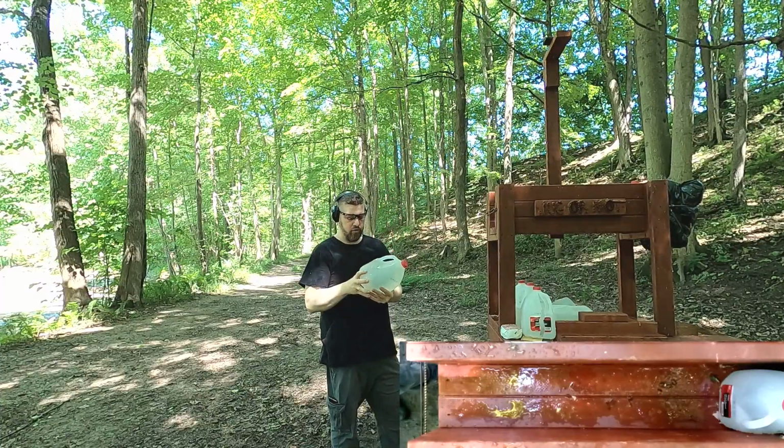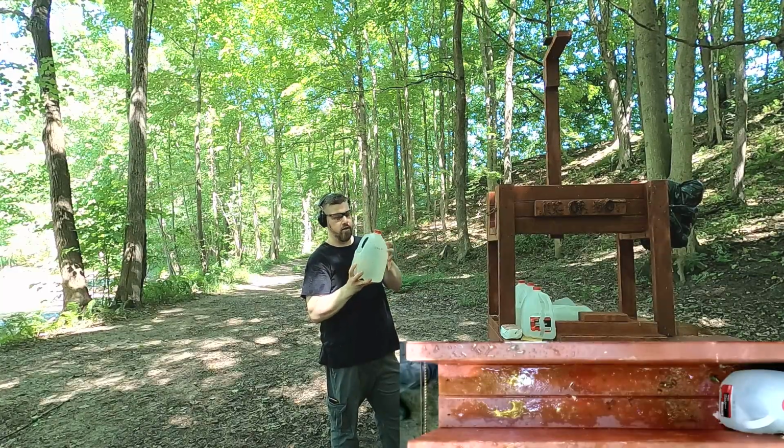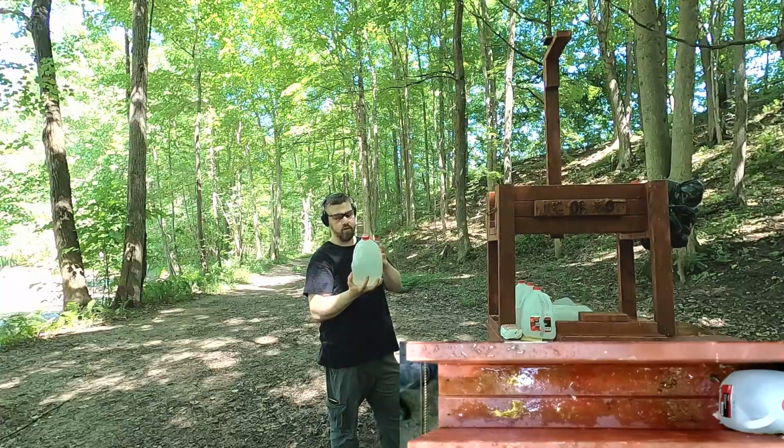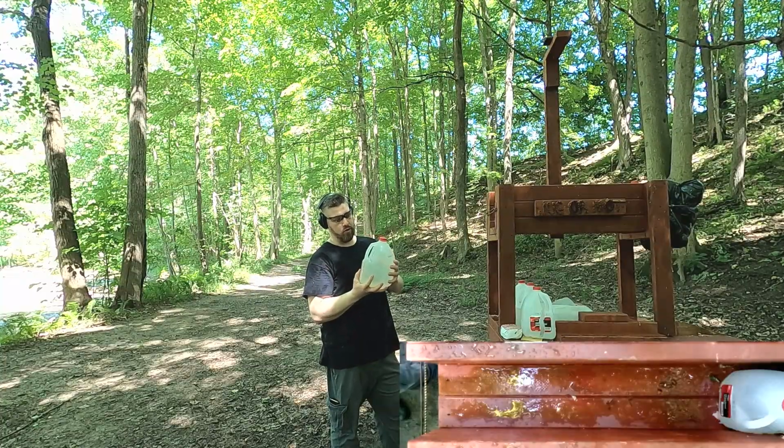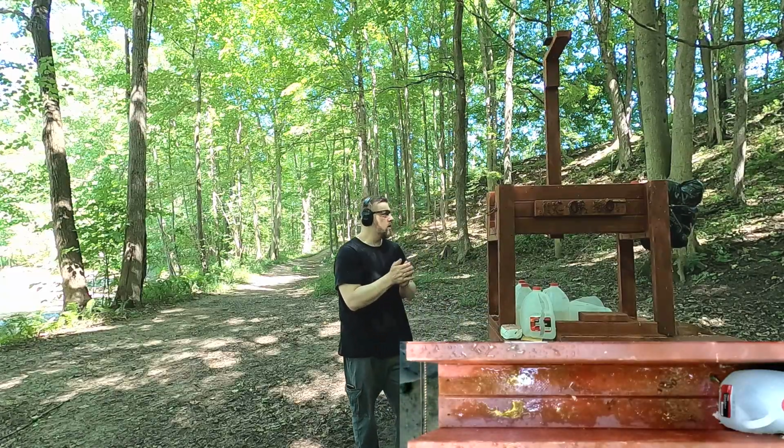I don't see any damage in jug 5. Actually, I do a little bit here. It's not leaking though. It's just a very tiny amount of damage here. And I don't see that bullet anywhere.